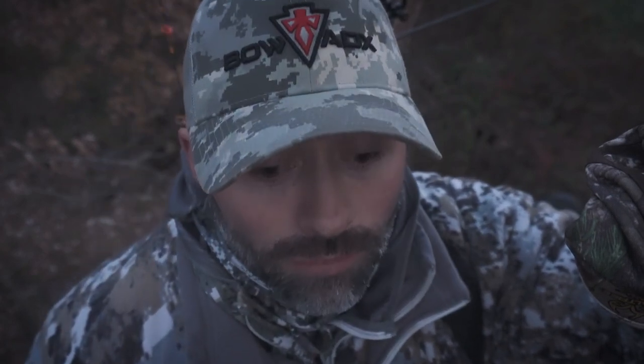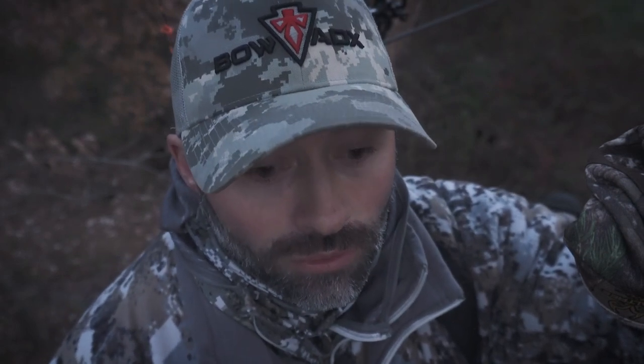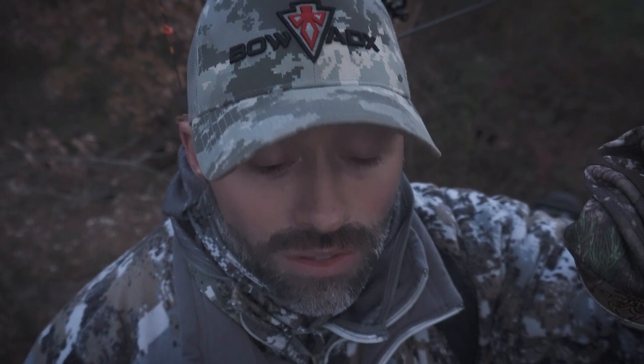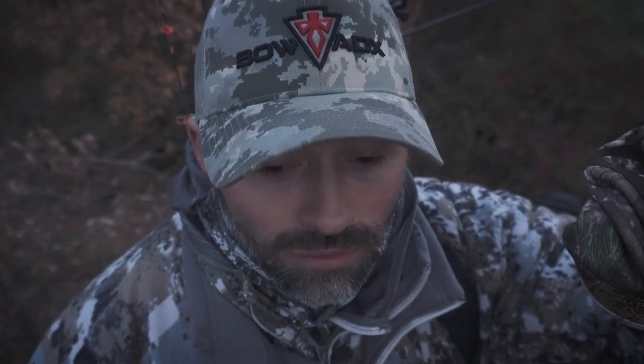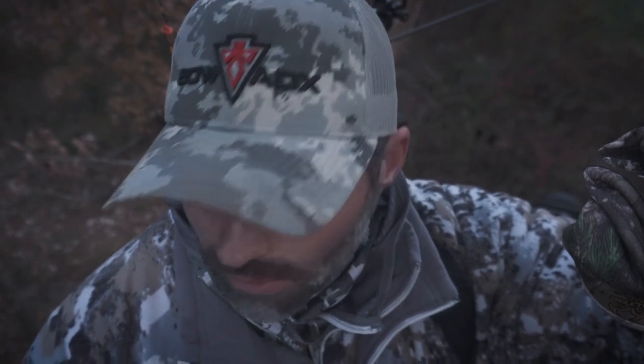So I'm hunting the same exact area that I hunted last night. I've got a little creek bottom right in front of me, to my left here I've got a ridge that looks like it was select cut at one time, so it's pretty good bedding. And I better be quiet because I think I hear something coming. I can't tell. It could be a squirrel.